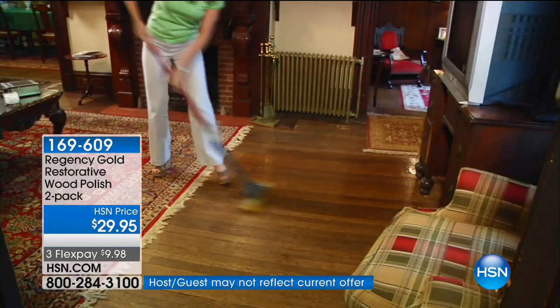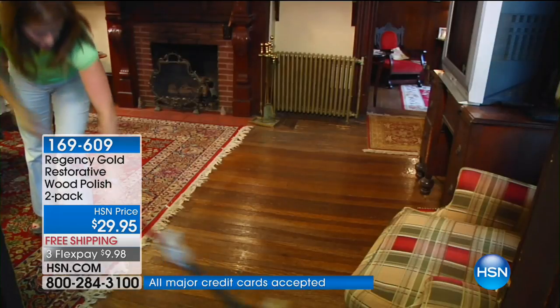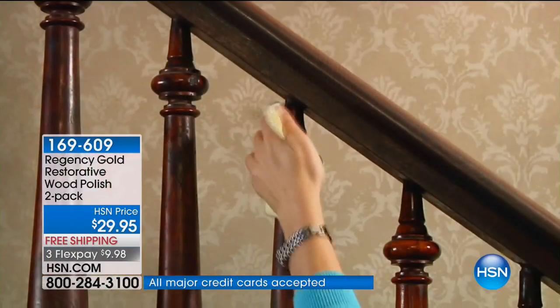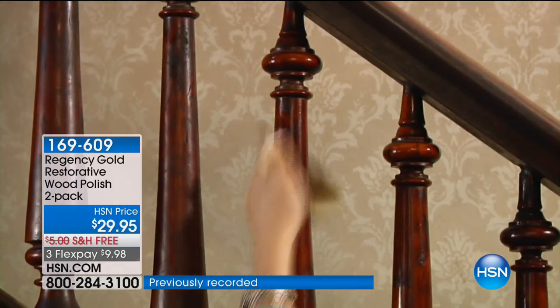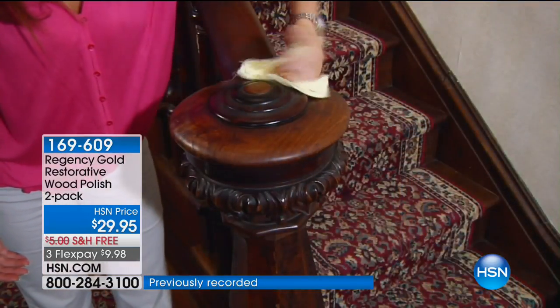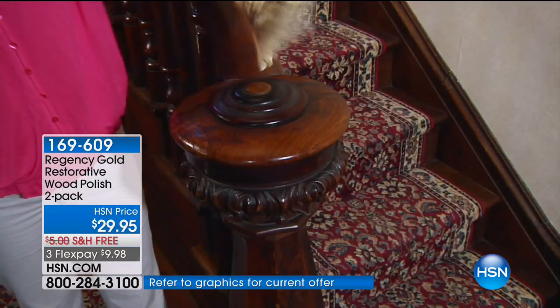And you should have seen the wood in here. But hardwood floors, all right? If you have hardwood floors at home, 1 cup of Regency Gold, mix it with 1/2 gallon of mop water, just with a sponge mop, you'll be amazed at the difference it makes on your hardwood floors.